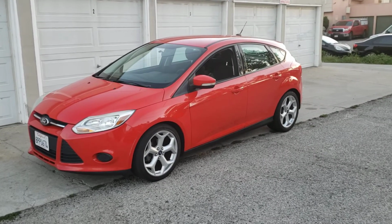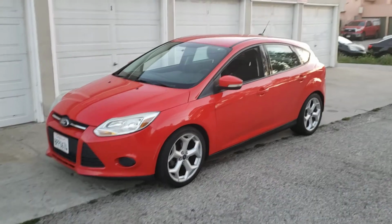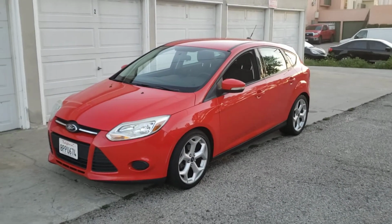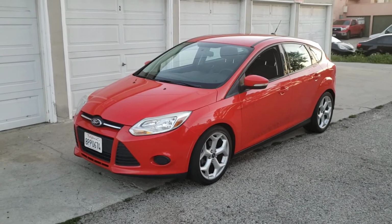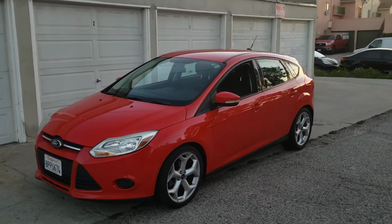So I decided to sort of bite the bullet and get one of these newer ones. It was a little bit more money than the earlier cars, but I wanted to have something a little bit newer than the 07s, the 07 and earlier cars. And so I figured this was a good way to go.